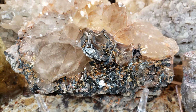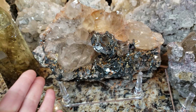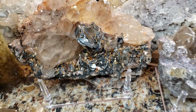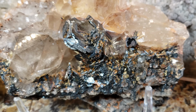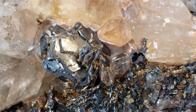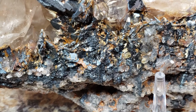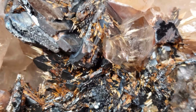Here's another Brazilian smoky quartz cluster. It's huge. As you can see by my hand, it weighs at least 8 to 9 pounds. Whoa, it almost fell on the stand. And it has galena, which is another mineral. I believe it's like an iron or hematite type of mineral. I had to do a little more research on it, but as you can see, it's stacked in different areas, and it has little pieces of quartz in there as well, mixed in with the mineral.